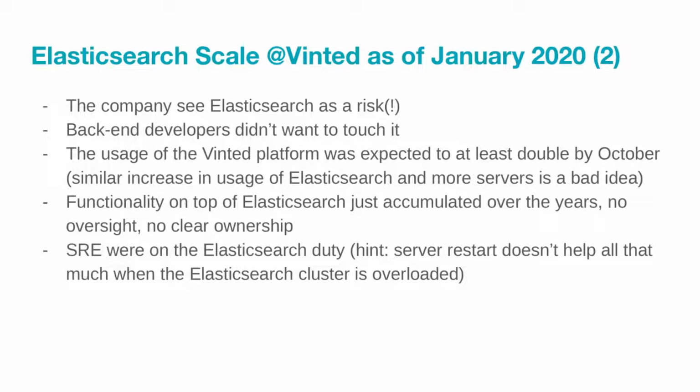So what led to such a bad situation a year ago? It just happened that over the years, the functionality on top of Elasticsearch accumulated with no oversight and no clear ownership of the features there. What's more, at that time, SREs were responsible for keeping Elasticsearch operational during duty days. As a hint of that situation, server restarts, the usual cure from the SRE, don't help all that much when Elasticsearch clusters are overloaded.